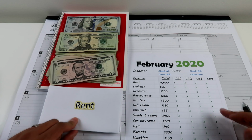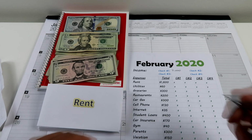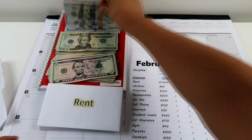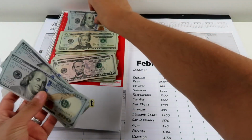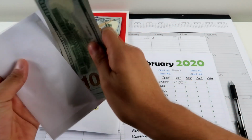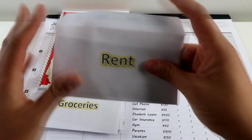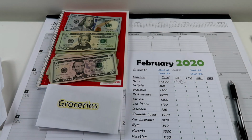So the first one is going to be rent. For rent, as I mentioned, this month we are going to be putting $400. So I'm going to get $400. So 1, 2, 3, and 4. I'm gonna be putting them in the envelope, and again, we do pay $1,600 for the month. So there we go. $400 has been stuffed away. I'm gonna put this one to the side.